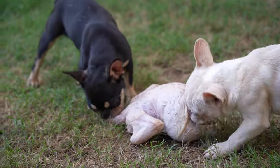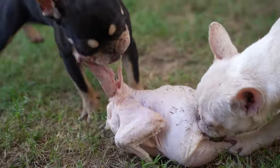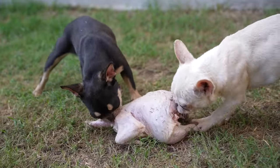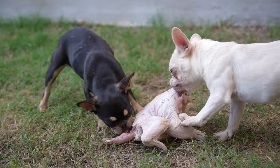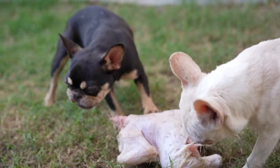Go ahead, eat that thing there, boy. That's the neck right there. Always turkey necks. I guess chicken necks. Oh, what is that thing coming out of there? Uh-oh. That's a neck eat. That boy must have the arms.